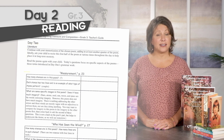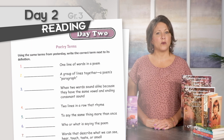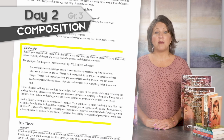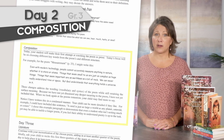Read the poems again and ask the questions from the teacher book, which focus on poetry terms. You'll record their answers in the teacher book. Complete the workbook exercise. Composition. Make a first attempt at rewriting your chosen poem into prose. Use the example and guidance in the teacher book.